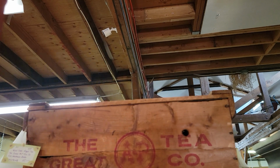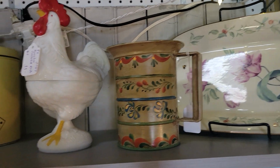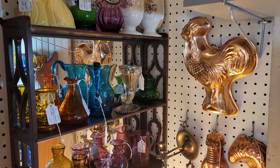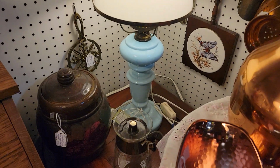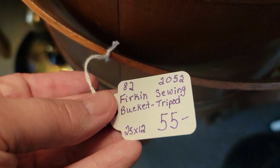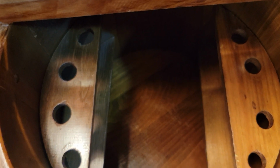And artwork. Can AMP crate for $88. A lot of great lighting in this booth and throughout the shop. $44 for the Fenton sewing bucket tripod, so that does open. And it's on the legs, so you can see inside it has a spot for your spools and stuff. Very cool.